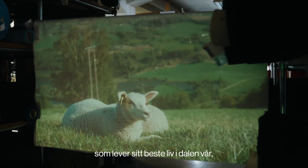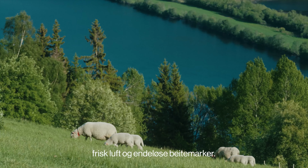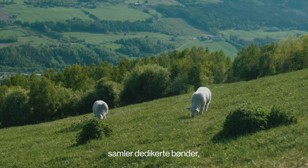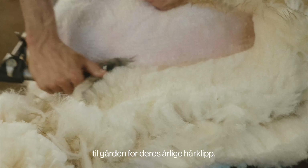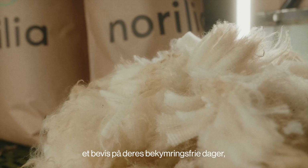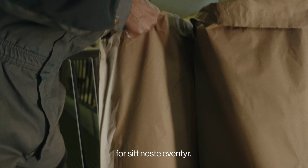It all begins with the sheep, living their best life in our valley, Gudbrandsdalen, basking in the abundance of fresh air and endless pastures. As the seasons change, our dedicated farmers, like Tor Håkon here, gather the furry creatures and bring them back to the farm for their annual haircut. The delightful wool, a testament to their carefree days, is meticulously sheared and prepared for its next adventure.